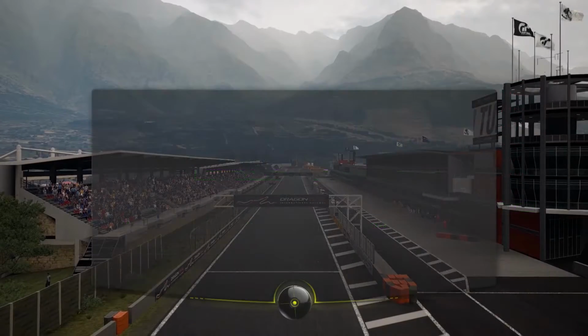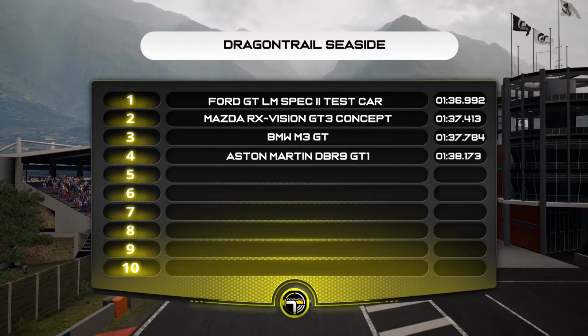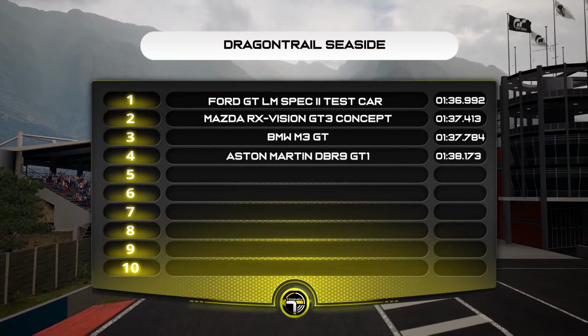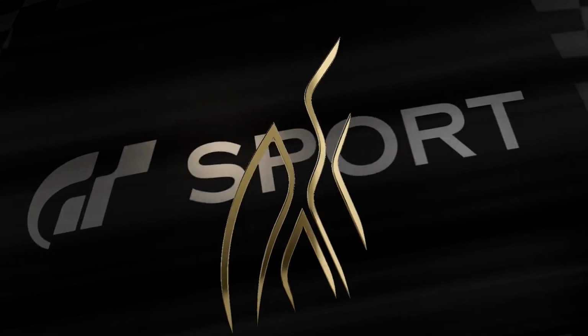Now, new for this week, I'm actually able to show you some leaderboards. Hurrah! Let's jump to that now. And you can see them there. So obviously Ford GT there. Mazda comes in P2, way ahead of the BMW and way ahead of the Aston Martin.